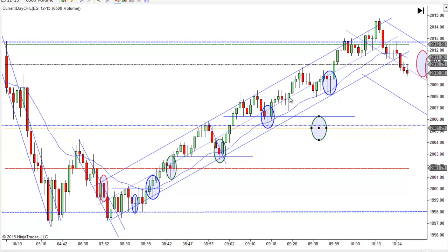This one was tempting, but I'll just be honest with you. I watched it go. I didn't take it. It's too close to those highs, and most of the time it's going to tick up there and fail and give you a better entry. And this time it didn't. And that's what makes people struggle with this stuff. But the rules tell us that's not a very good entry. So don't take it. Just wait. You'll get a better entry than that.